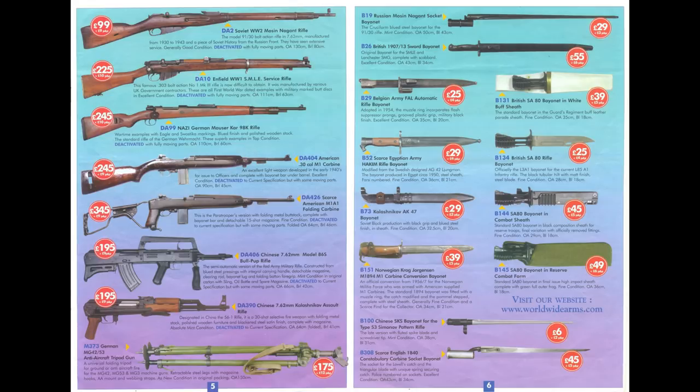So page 6. Now this is interesting, seeing some of the prices of the bayonets. Got quite a few bayonets there. Mosin Nagant, British one there for 55 quid. The modern ones, I've researched some of these prices to see what they're like now. The majority of the old ones now are nearly double the price. All of the modern ones are the same price.